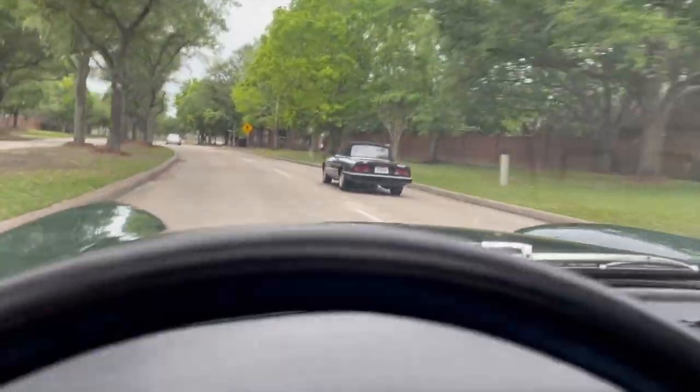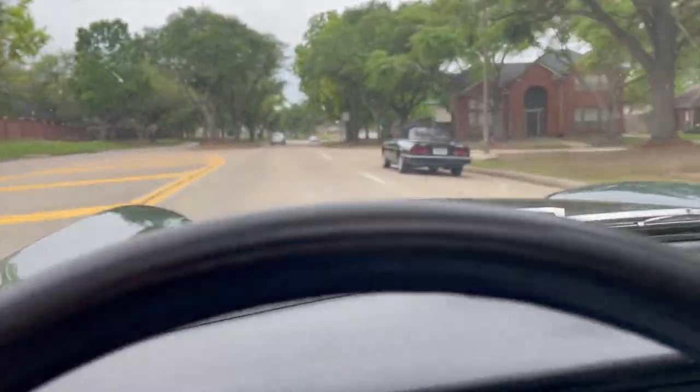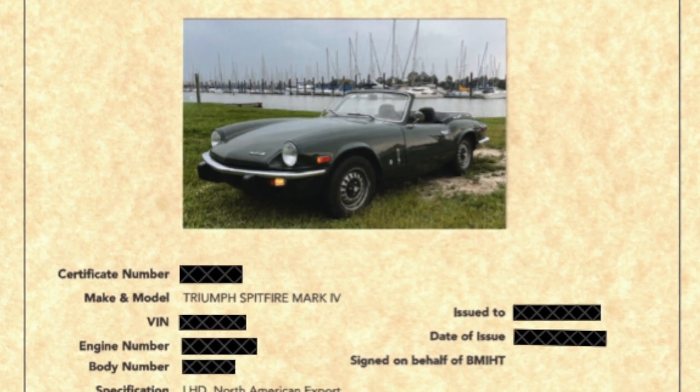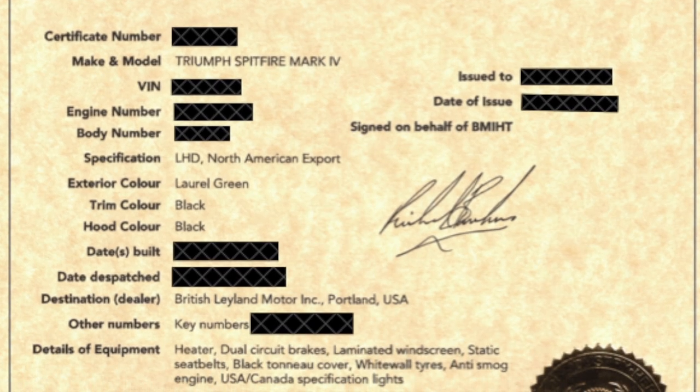When you acquire your Spitfire, budget about $100 to secure the British Motor Heritage Certificate. Oftentimes, this document will provide you with countless interesting details, including the original key codes, factory color, both interior and exterior, optional accessories, when the car was built and shipped from England, and even the name of the vessel she was on while crossing the Atlantic Ocean.